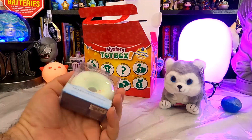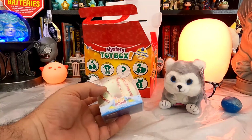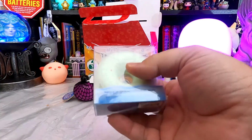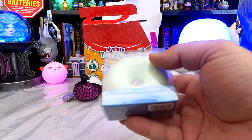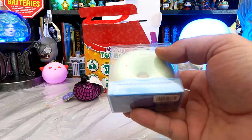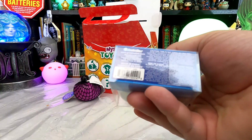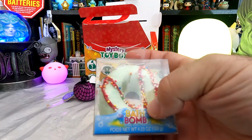Okay, I'm afraid I have to say I'm not equipped to do anything with this in this video. Also by Grin Studios. Is there like a toy or anything in it? Drop into warm water, stir water with hand to help dissolve bath bomb, rinse with clean water after use. So, this is not food, do not eat. Well, I mean, it does look appetizing.